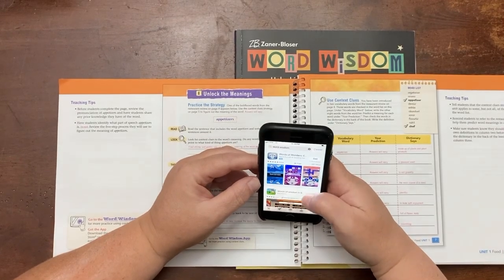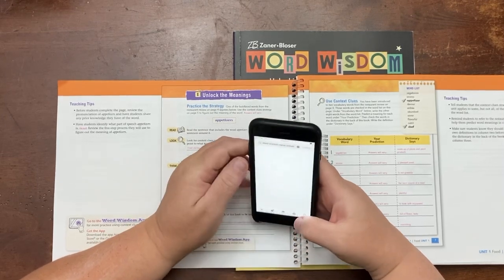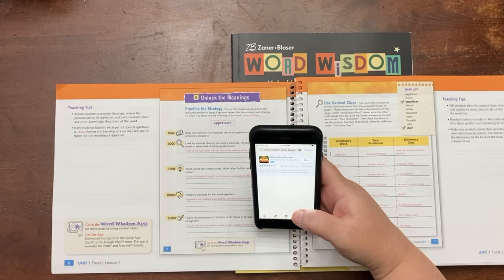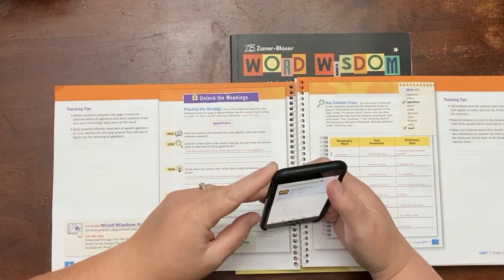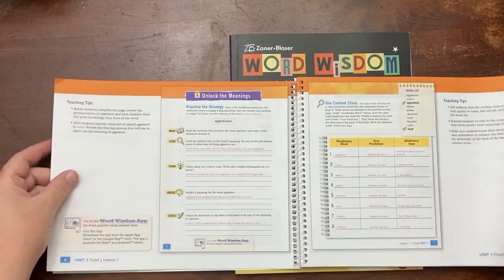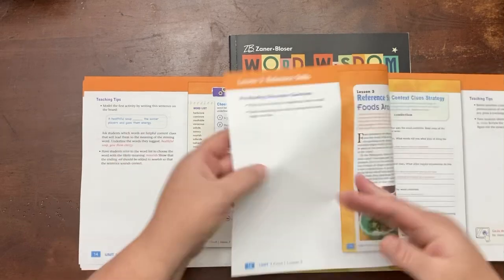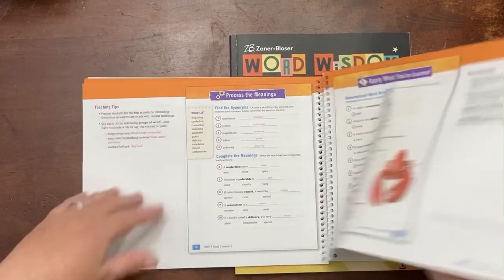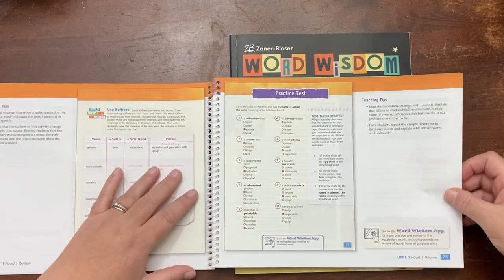So let's see. I don't see it, so maybe it doesn't exist anymore. Zaner Bloser. No. Oh, the app is available for iPads and Android tablets. What's the difference? I don't know. But at any rate, it says it's here. I don't know. You could check that out. But so there are teaching tips. I don't see a possible schedule. This one seems to have less help here. Go to the Word Wisdom app.